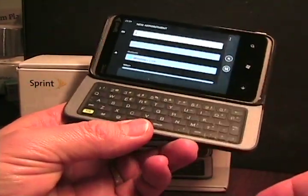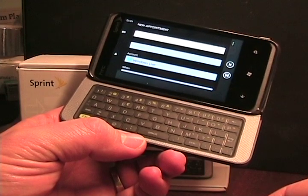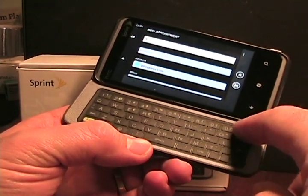So that's a look at the HTC Arrive, which will be available on Sprint soon. I believe it's March 20th or 22nd.